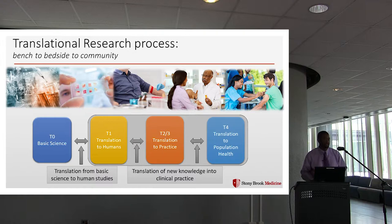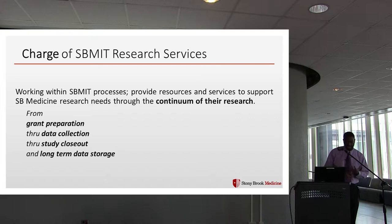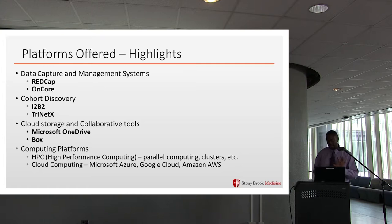Our charge is to provide resources and services to support all of Stony Brook Medicine researchers' needs through the continuum of their research. Okay, this includes from grant preparation, data collection, study closeout, okay, and long-term data storage. Highlighted here is just a short list of the platforms that we actually support. I think these are the ones that are more germane to our discussion here today, but let me just go through them.